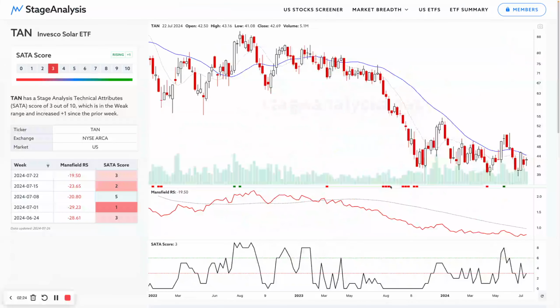If we actually go through and have a look at the group actual ETF here, so TAN is the solar ETF, Invesco solar ETF. So we did start to form a broader base back here. So what we look for in stage analysis when we're looking for the start of a base structure is the same as the Wyckoff method.